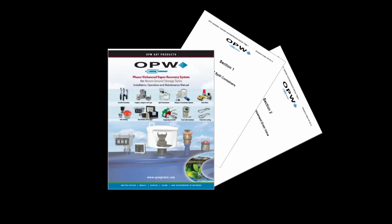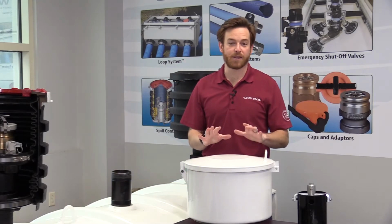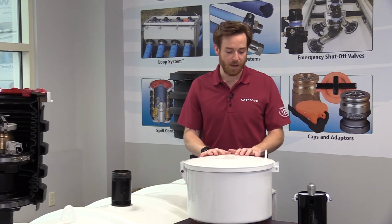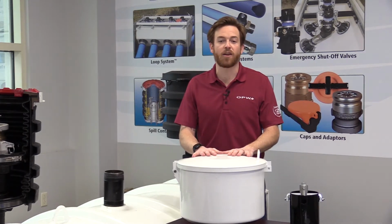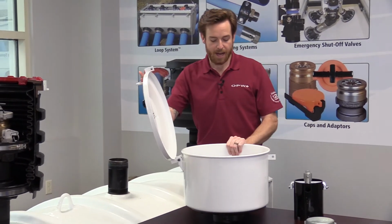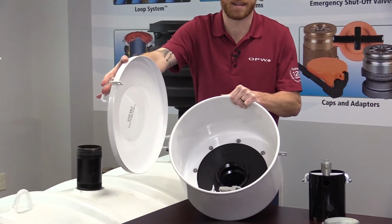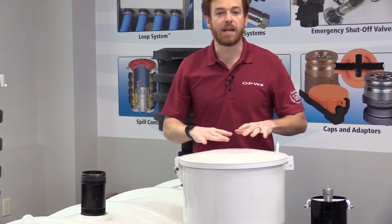So getting into section 1 and section 2, we're going to focus our attention on the above ground spill containers as well as the replaceable drain valve that's housed within it. My hand's right here on the 332 AST. This is our EVR CARB certified above ground spill container. You can see that we do have a coating on it, and it does have that replaceable drain valve right there on the inside.